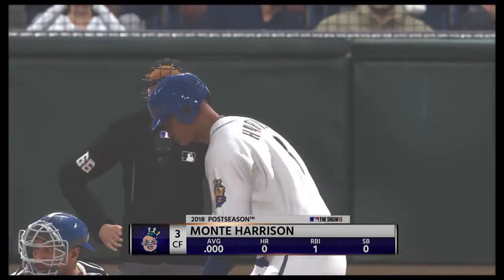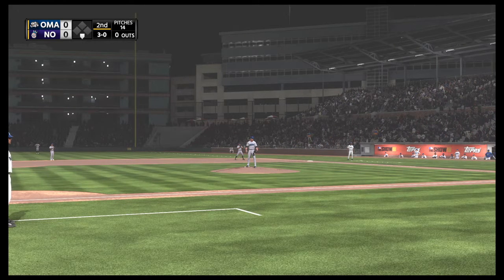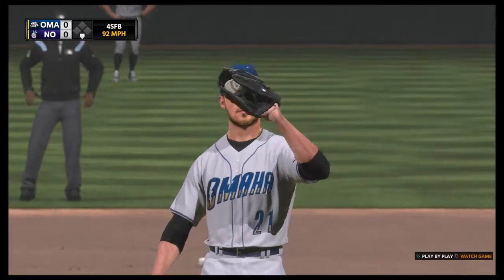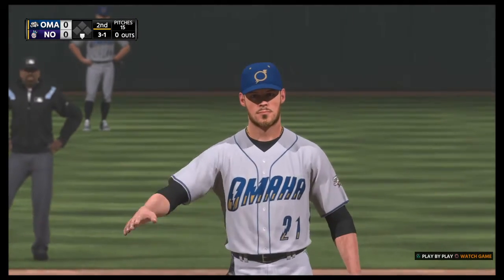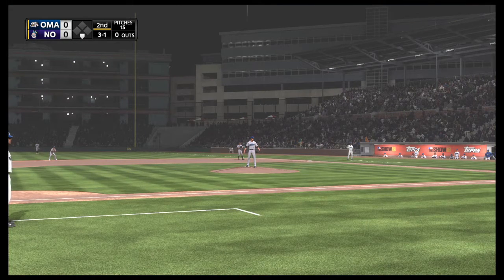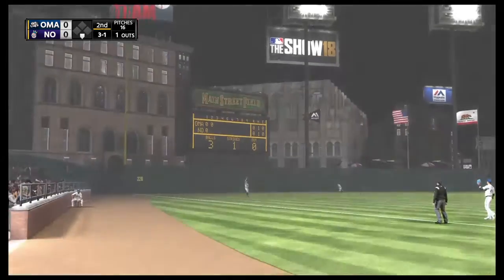So striding in, Monty Harrison, as they'll have 5, 6, and 7 here to start the home half of the second. Monty Harrison. A strike, and it's 3-1. The 3-1 pulls this one in the air out to left. Collins is there. Makes the play, 1 away.